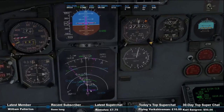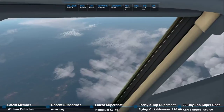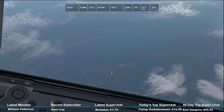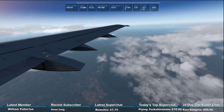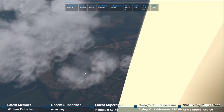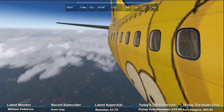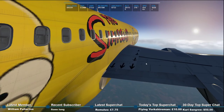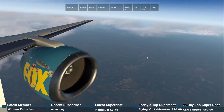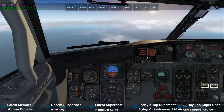So let's have a look at this display. Liverpool, so Echo Golf Golf Papa, that's on the right hand side down there. So there is the coast, albeit a bit dark, can't really see much today. That's what the passengers will be looking at. There's Liverpool down there, I think. There we are. Stuck my head out the window. You can't do that in a 737 NG. That's quite cool. If only you had a camera there in reality. So far, so good. Everything seems to be working quite nicely.